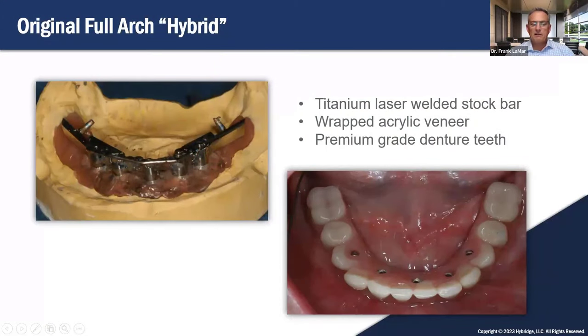I could draw a parallel here to how we got to now, because what you're looking at here are the original hybrid restorations back 20, 25 years ago. And you'll see on the left, well, it's a horrible looking model. It's the only picture I could find of an old titanium laser welded bar. We used to laser weld stock titanium together, wrap it in acrylic, put some denture teeth on it. We would say a little prayer and the patient would go off.